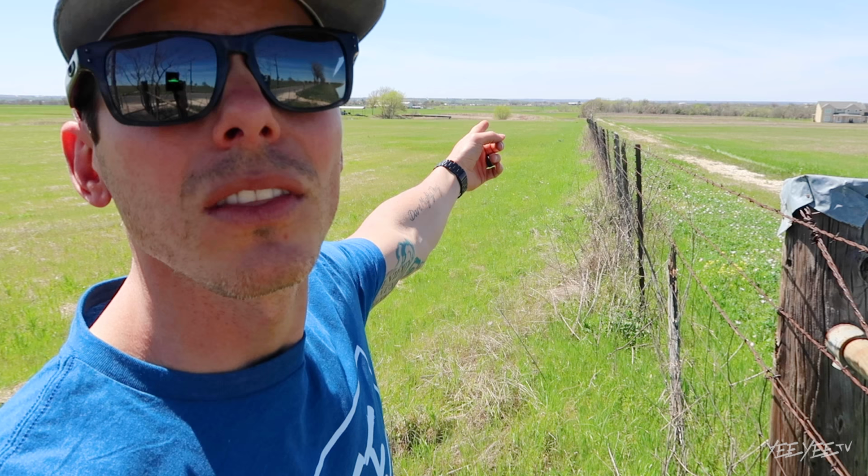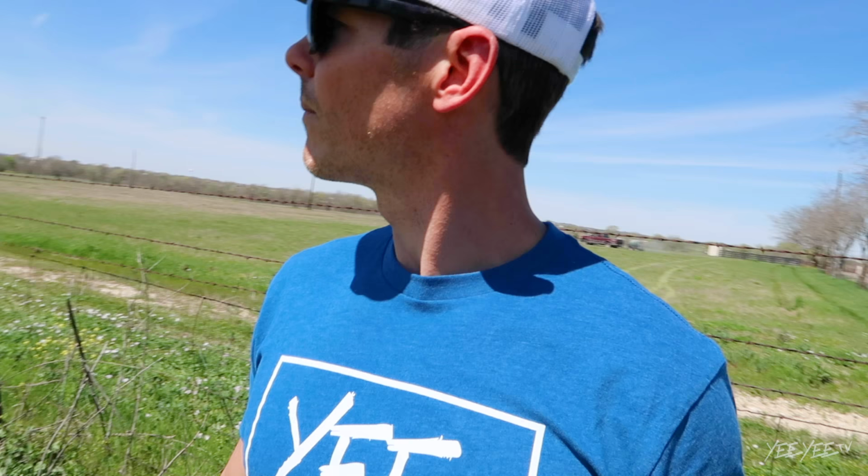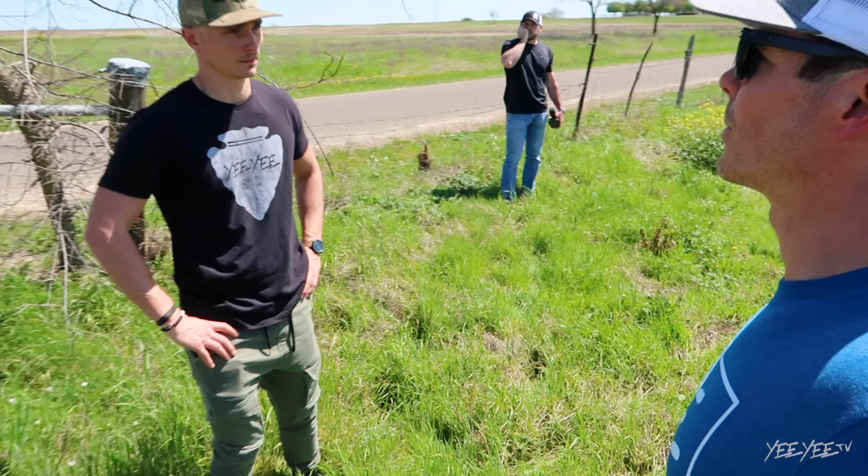Right along this fence line of the Yee Yee Farm, straight down that way, there is a berm that is right here. Is that visible in this camera? It's a long shot. You can't even see what that is. If that was a wild hog breaking in the fence at Mom's ranch, going after a nice food plot that you just planted for the deer, could you make that shot? Yeah.